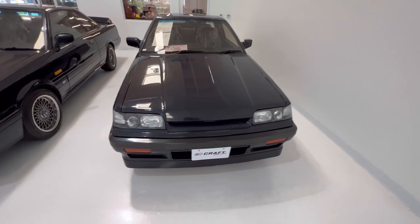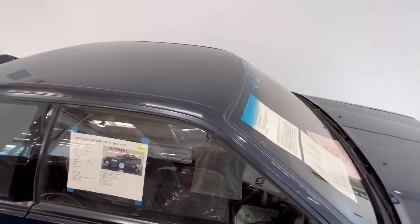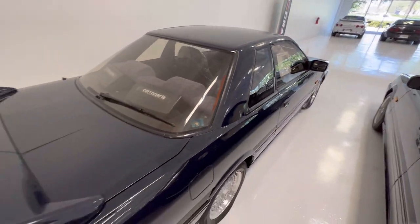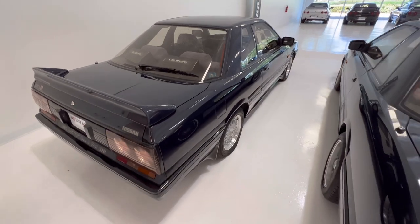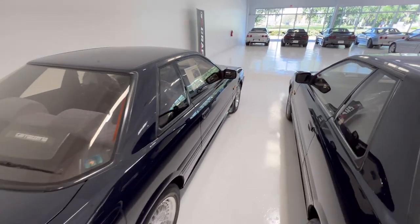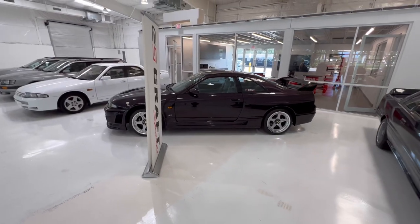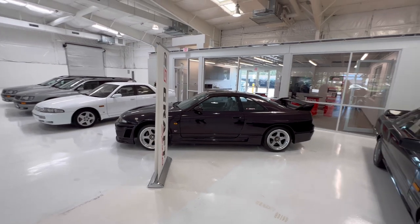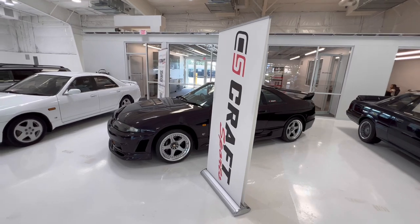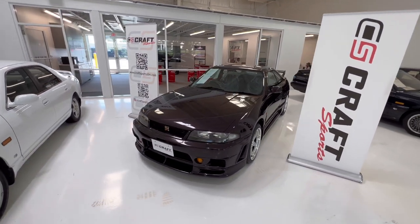Hold on. I did not even look at the mileage. I'm very curious on the mileage right now. So they want 50 for it. 71,000 miles. Wow. 1987 with 71,000 miles. They might have drove it like 5,000 miles a year. Not even. I must say, besides the white Skyline that we already looked at, guys, this probably has to be my favorite one in the entire showroom.